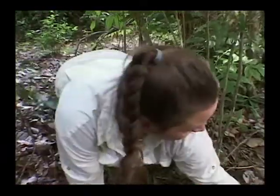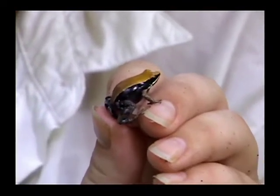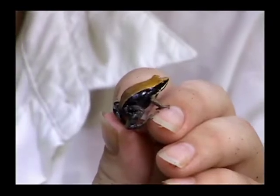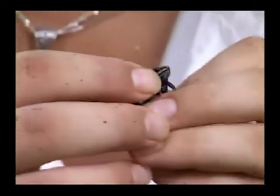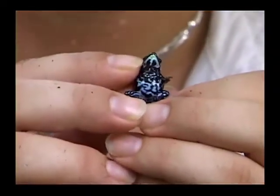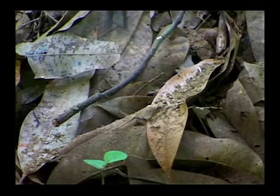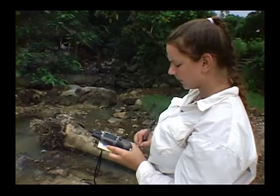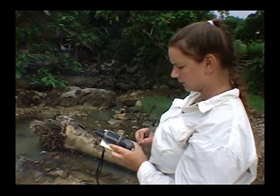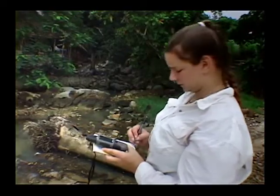Valerie encounters Mantella betsileo, a very widespread species of poison frog. This one appears to be carrying eggs. How do I know? Because it's just very, very fat, and this is the season for love. Clark and her colleagues use GPS data to record the frog's location and other useful information. We're right at sea level.